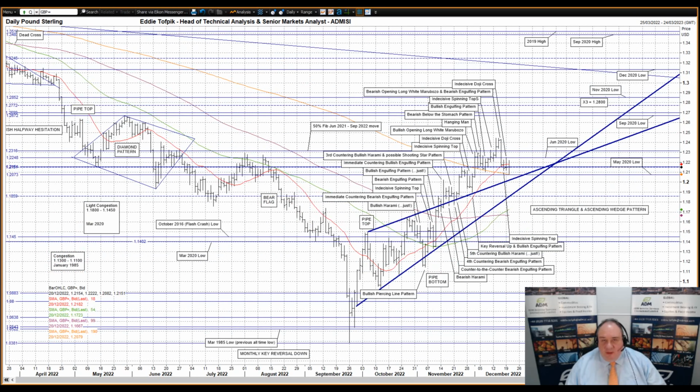Cable, aka sterling against the US dollar. A second consecutive indecisive pattern yesterday. This time it was an indecisive doji cross. Prices ended up again just under the Fibonacci and other congestion in the 121.50 area. Though, and this is the interesting bit, the market was very shy of trying down to the combination of slowly declining long moving average, currently at 120.79, and the May 2020 low at 120.73. Meanwhile above, we had a long tongue on the move up to the June 2020 low at 122.48. Beyond that, we have the 50% Fibonacci line of the June 2021 to September 2022 move at 123.16.